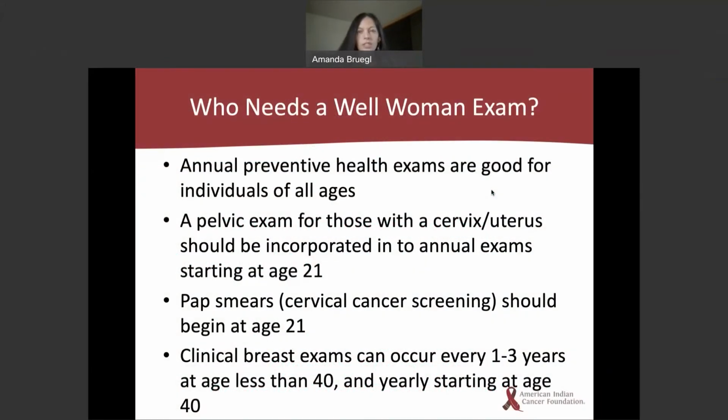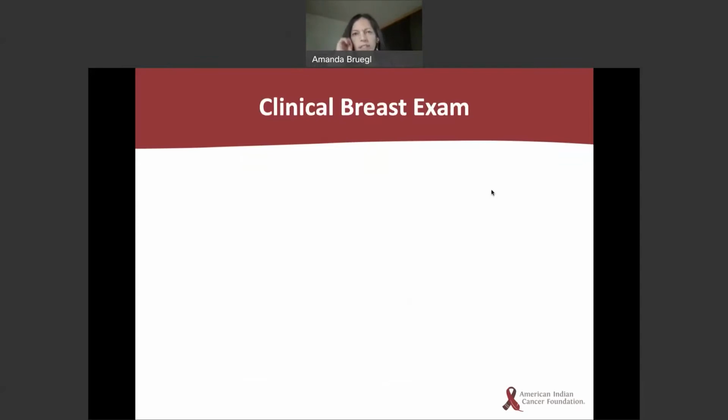So first of all, who needs a well woman or well person exam? Annual preventive health exams are good for individuals of all ages. A pelvic exam for those who have a cervix and uterus should be incorporated into annual exams starting at the age of 21. Pap smears, which is a form of cervical cancer screening, should begin at age 21. Clinical breast exams can occur every 1 to 3 years at age less than 40, and then yearly starting at the age of 40. So let's talk briefly about the clinical breast exam before we proceed with cervical cancer screening.